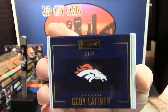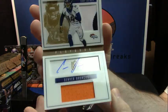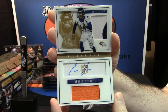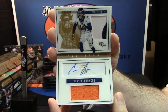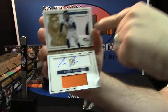Let's see. Nice two color. One color. Auto. Yes, I mean, solid player. Actually, that top one is a three color.